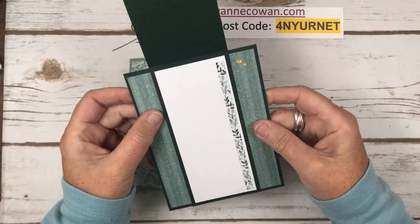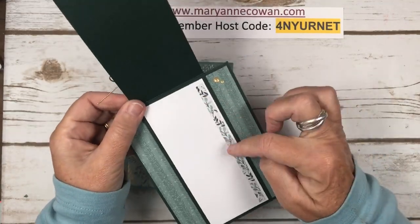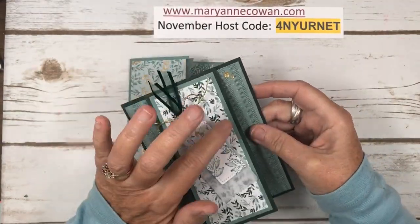And here's our second card. Is it just me, or is that crooked? And when you open it up, you get that little pop of color that matches the front.